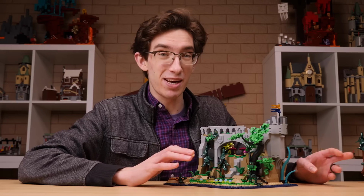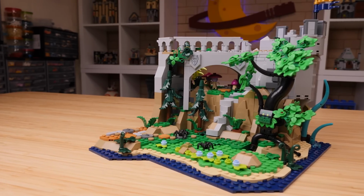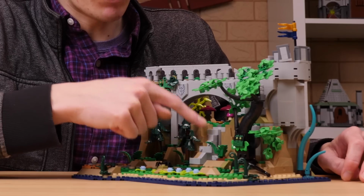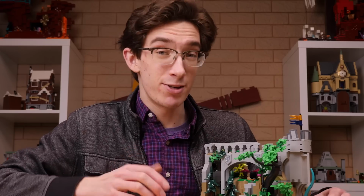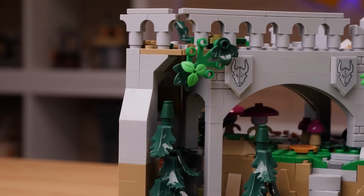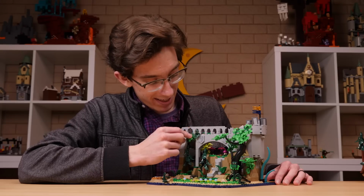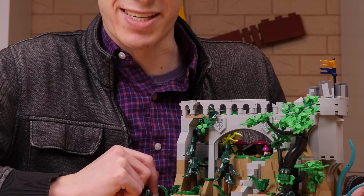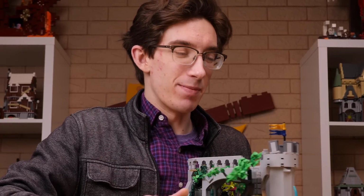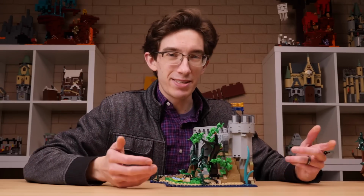Perhaps my least favorite thing about the entire set is found here too, and that's this bridge, which just has a weird amount of detailing compared to other parts of the set. So much love and care is poured into this stairway, but this bridge just appears relatively bland beside it, and nowhere is that more apparent than here, which just feels completely unfinished. There's this little leaf that the designer has attempted to cover it with, but it doesn't quite do the trick. You see things like this and you compare it to the rather exquisite detailing going on up here, and it just kind of makes you scratch your head a little bit.